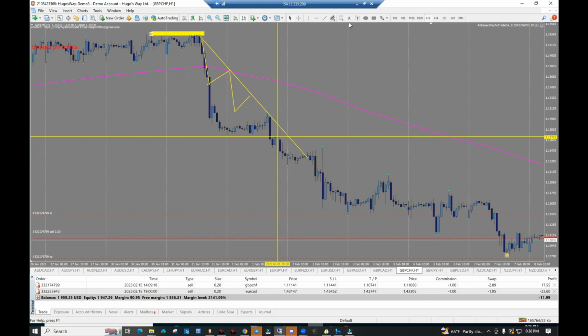I got this right here, but I can also do what? I can also draw resistance. So if a trade put me in right here, I can draw resistance too, right?